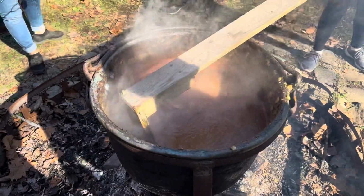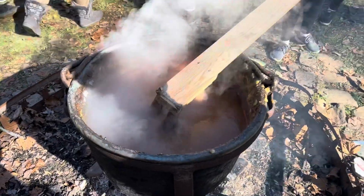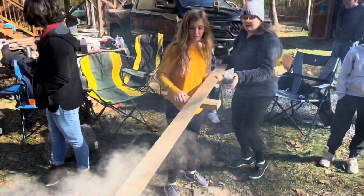So the other stir was on its last leg and we got it out of there before it broke. So I made this one last night and it's working. It's got a little handle on it.